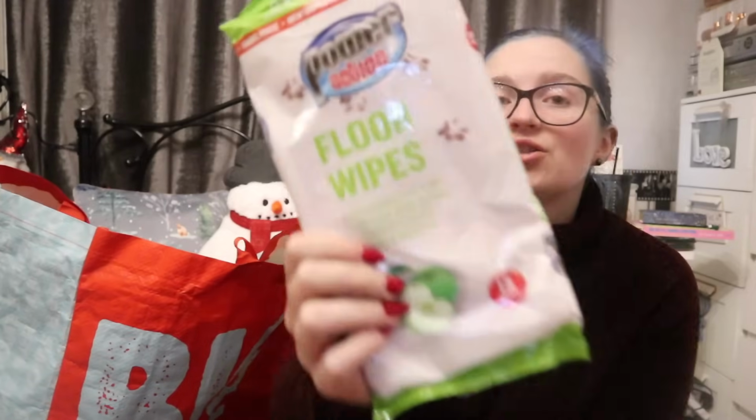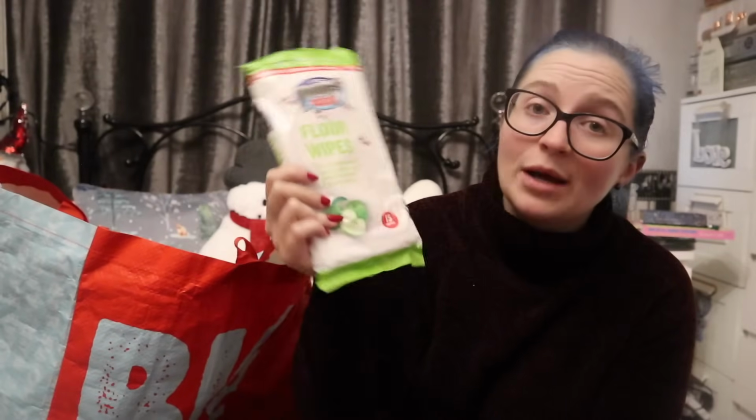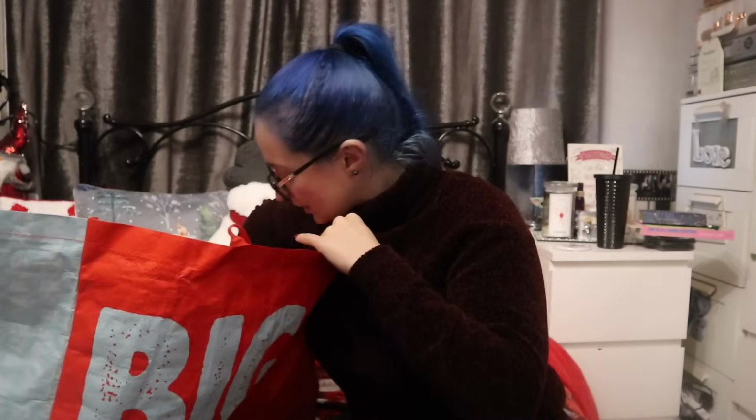Power Action, guys, you know these are a returning favourite nearly every month. The apple scented, 15 wipes for £1. You can't go wrong because they're the big ones. So when mum wants to do like a big, quick, deep clean, she uses the floor wipes.